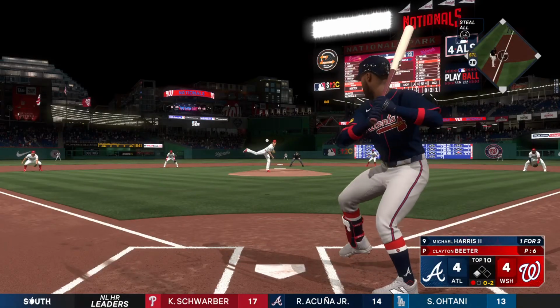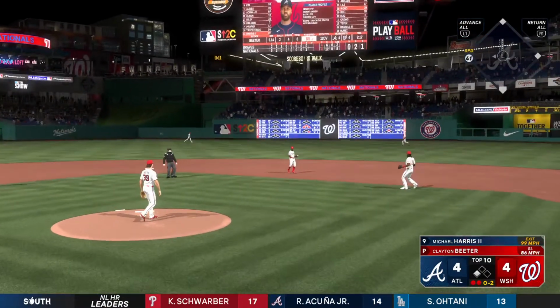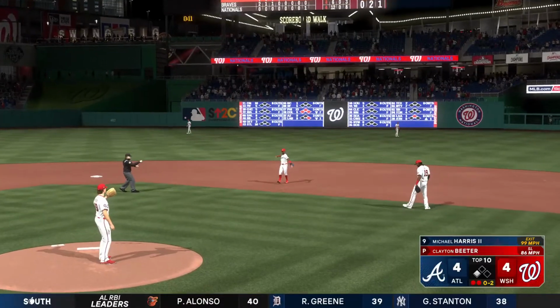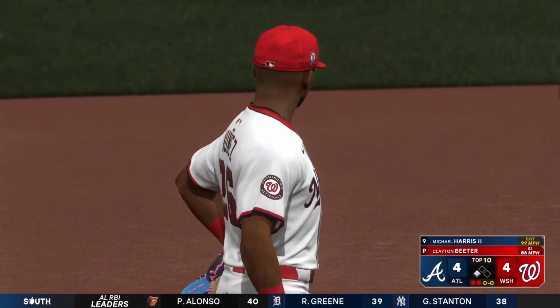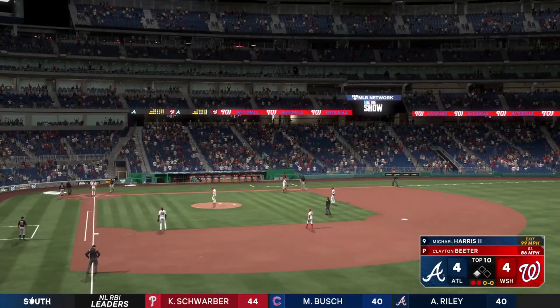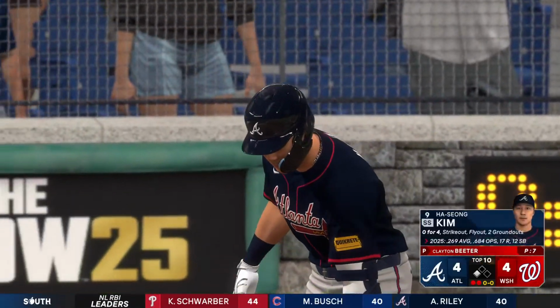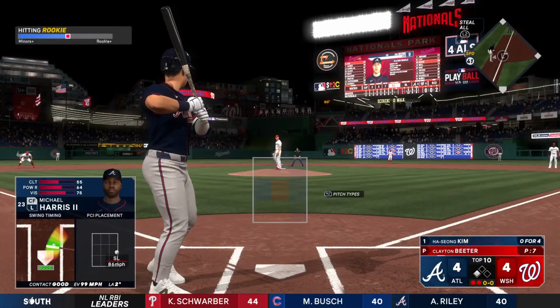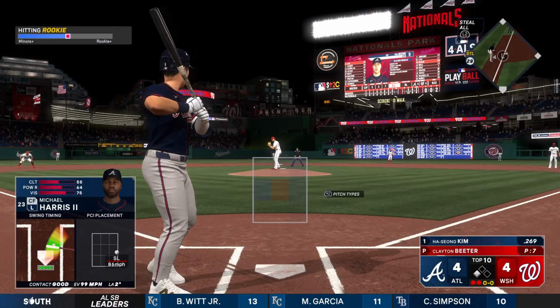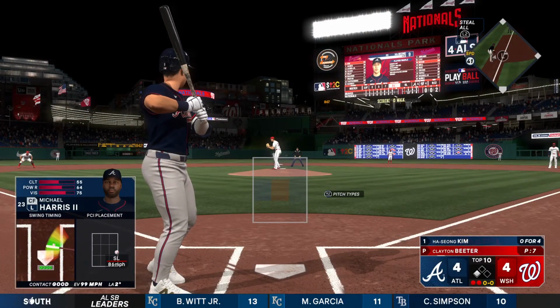Tied at 4. Line drive. They put a really good swing on that pitch and hit the ball hard. You know, line drives won't always find a hole, but the more you can hit the ball like that with good exit velo, the better off you're going to be in the long run. Now the leadoff spot for the Braves, Ha-Sung Kim. 0 for 4, 2 groundouts, a flyout, and a strikeout.